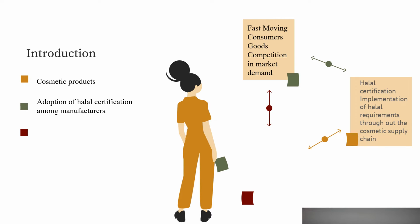Adopting halal certification requires the implementation of halal requirements in cosmetic production. The implementation of halal requirements is not limited to securing halal certification and does not stop once the applicant obtains the halal certification for the products. The halal requirement must be built in and continuously complied with in each cosmetic product's life cycle.